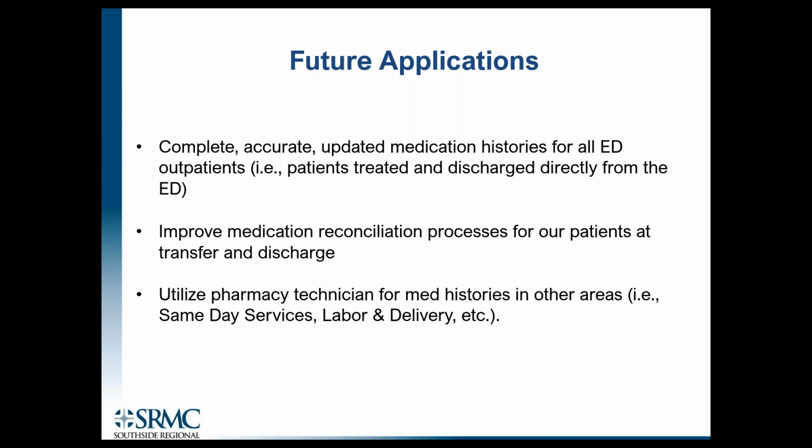Just some future applications, at least for our facility, looking ahead. We would love to have the ability to reconcile or update med lists on all of our ED outpatients. Currently, as mentioned, we were focusing on patients who were entering by the ED but being admitted as inpatient status. So we would love to have the resources to update histories on all of our ED outpatients, even those that are treated and discharged directly, and that way their lists will be accurate when they return again in the future.